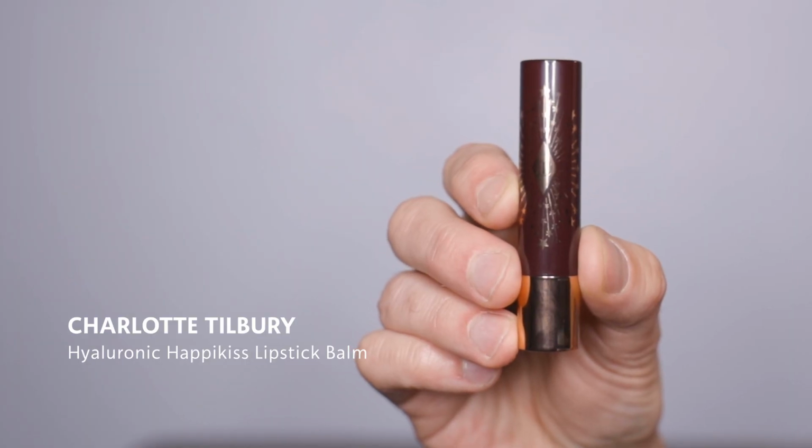It's such a perfect combination to have lip products that have skincare benefits. So this is from Charlotte Tilbury. This is the Hyaluronic Happikiss Lipstick Balm. I'm gonna say you all have gathered at least one ingredient in here, hyaluronic acid, right? We know the power of hyaluronic acid. It's an incredible moisturizing ingredient. It literally pulls moisture to the area where you apply it. Your lips are so fast to lose moisture. That type of skin there is just very different than the rest of the skin on your body. This is why our lips tend to get chapped often.